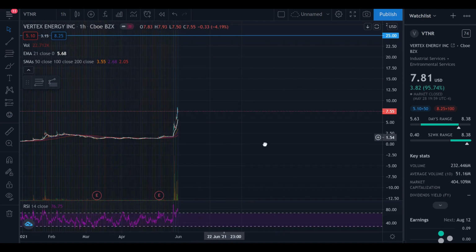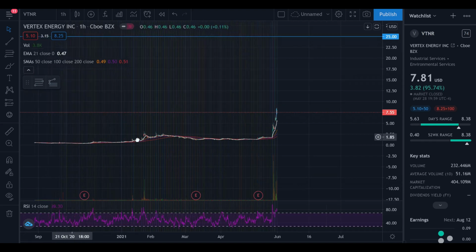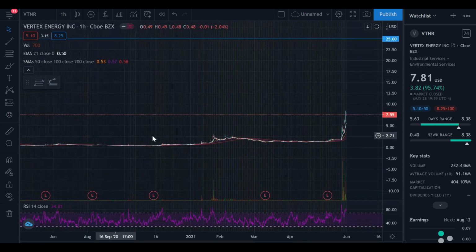Look at the price. It was pretty stable from all of last year, really. Look at that. It's pretty stable all of last year, just sort of hovered around between this $2 to, it even went down to here about 29 cents. I wish I would have bought it back then. But just look at this. Look at this right now.